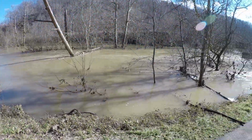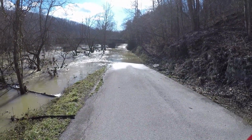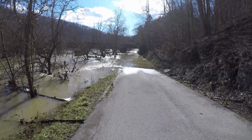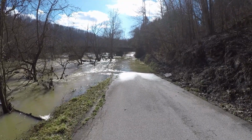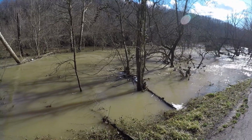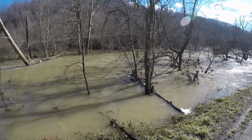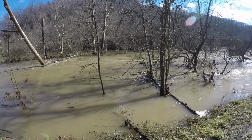Alright guys, this is the other side of Cold Branch Road where we was at earlier. You can see the water here is up pretty much at the train. Well, it's pretty far away from the train bridge, but it's there. You can see this old tire floating down through here. Check that out. Oh, it's gonna get stuck up in the trees. There it goes.